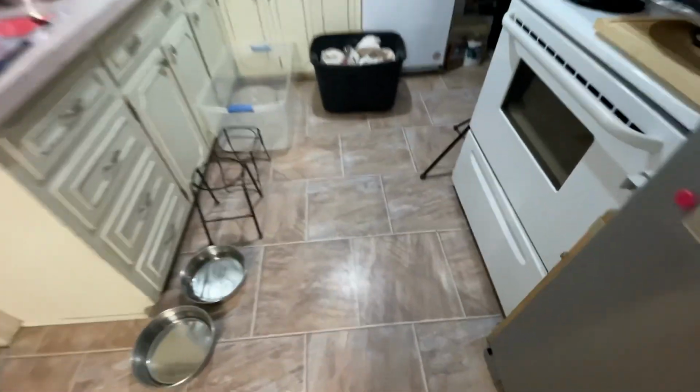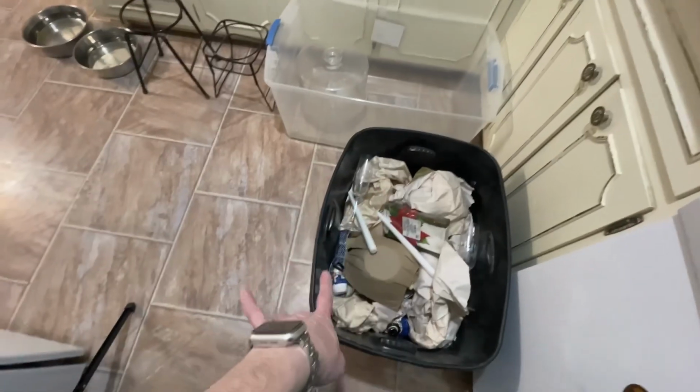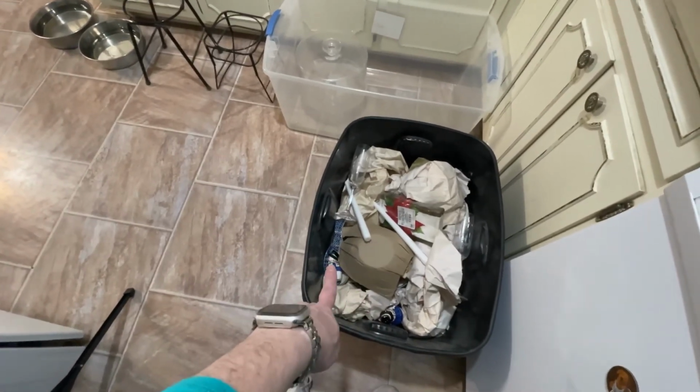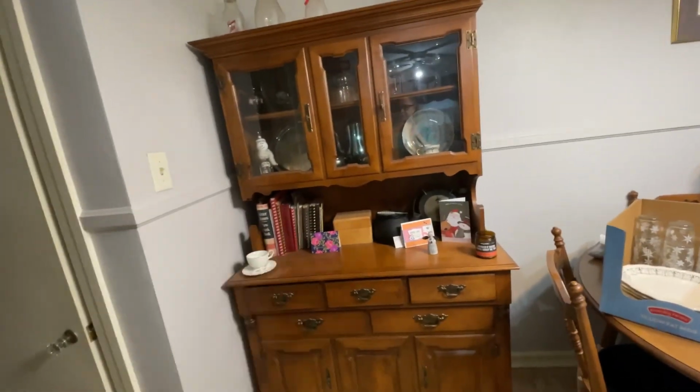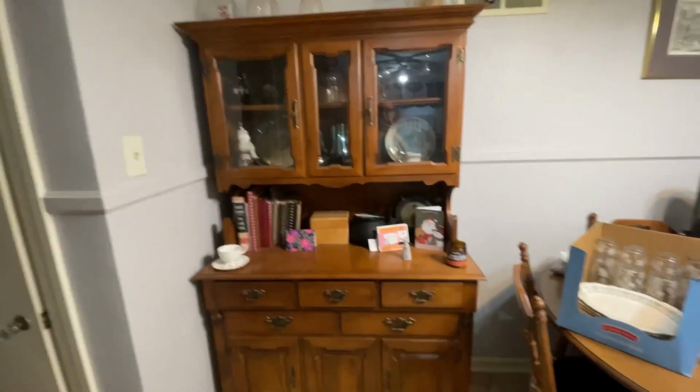But again, over here, I have like the Christmas dishes and some Christmas silverware and Christmas salt and pepper shakers. And then like I said, that cake pan, that stuff's going to go back in its home here in a few minutes. But like I said, other than the cookbooks, I feel like this is where I want it. Here's something I found.